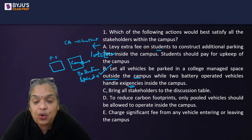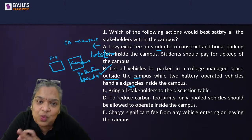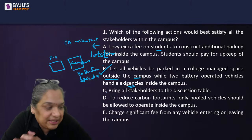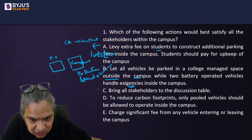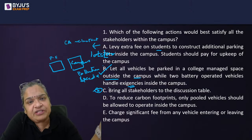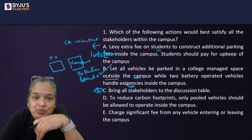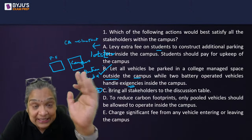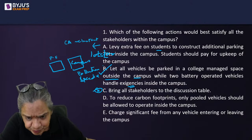Bring all stakeholders to the discussion table. There is no conflict here. They just want parking space. It is the chief administrator who wants to do something which would benefit all, including the environment. So this is not going to help. What would discussions do? The staff and the students and the administrators say we want more parking space, which is justified. So there's no conflict for him to get them to the discussion table. Nothing is going to happen. He has the discretion to do something about the parking space.